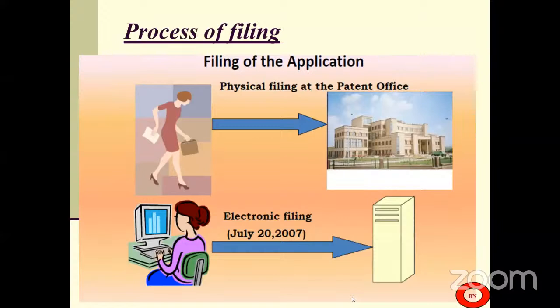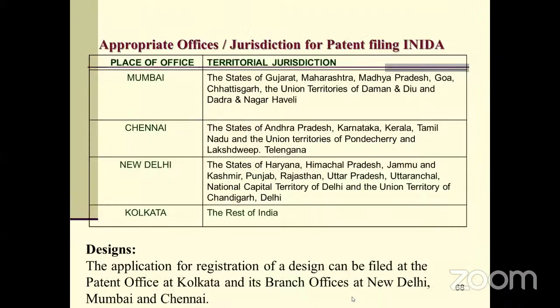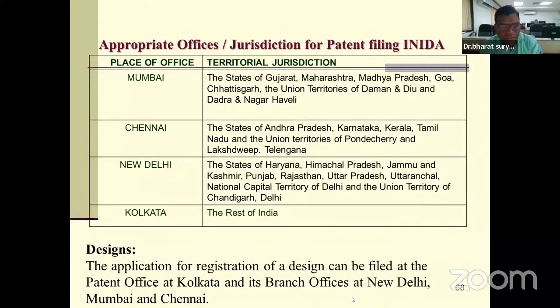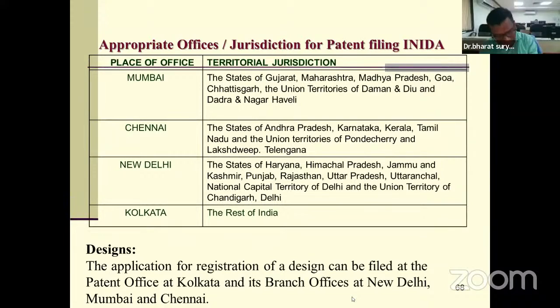How to file? You can file by going to the particular office, or by the online facility we have given since July 2007, you can sit in your office and file online also. There are different jurisdictions. As you are from the north, New Delhi is the office for the states of Haryana, Himachal Pradesh, Jammu and Kashmir, Punjab, Rajasthan, Uttar Pradesh, Uttaranchal, the capital territory of Delhi, and the union territory of Chandigarh. These are supposed to file in the Delhi office. So the application depends upon the jurisdiction where you are supposed to file.